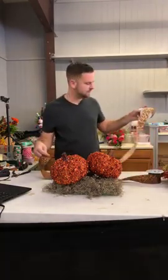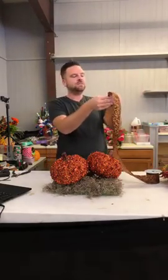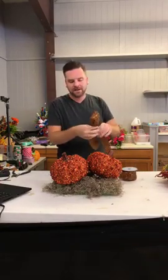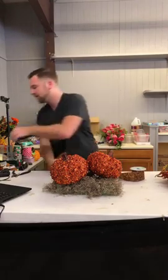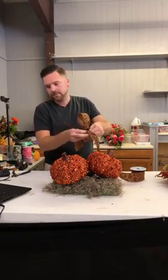I think I'm just going to use the brown, actually. So I'm going to take this brown, and I'm just going to make me a small bow, okay? So I'm thinking about, let's do just 2 loops. So a small 2-loop bow. And we're going to do 2 of these to put on each side of our pumpkins.